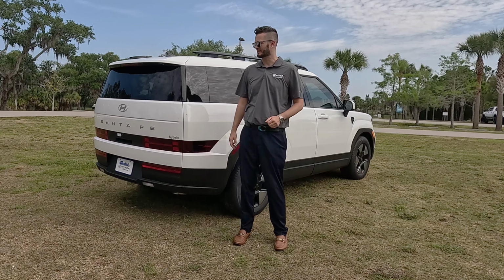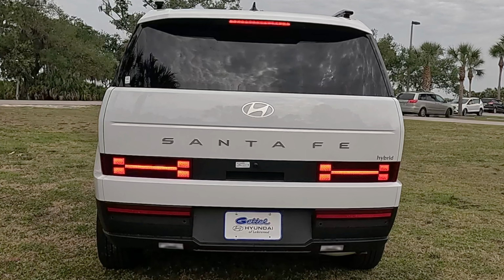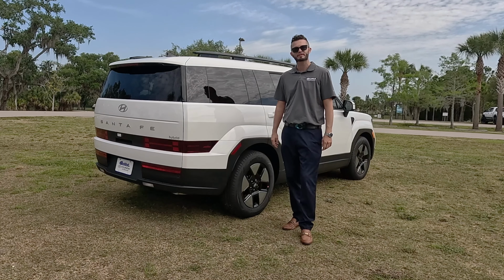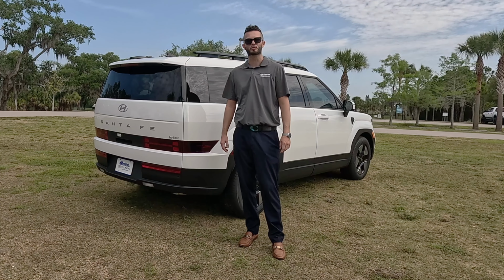Standard LED taillights, and yet again you're getting the H design for the rear. The lower is going to tuck the exhaust outlet more inwards with standard rear parking sensors and a reverse camera. Going up to the Limited unlocks the 360-degree reverse camera. Calligraphy gets the digital rearview mirror.